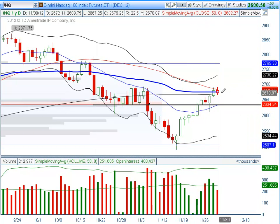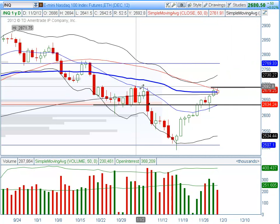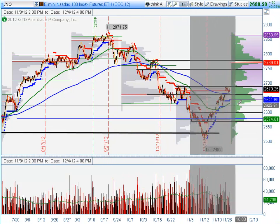2634 is your point of control. Your 50 days right at these current highs for the week, so keep that in mind. The 200-day also right at these levels. There's a cluster of levels right here, so you want to pay attention to those.